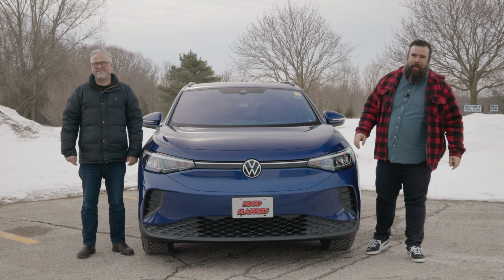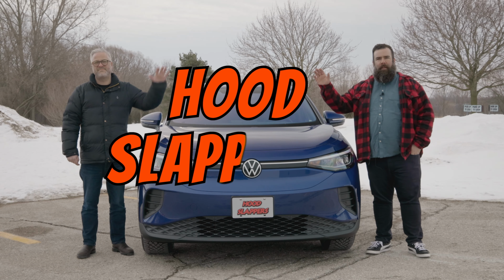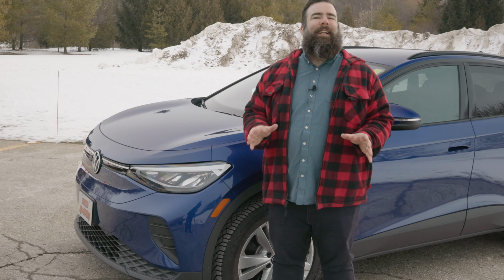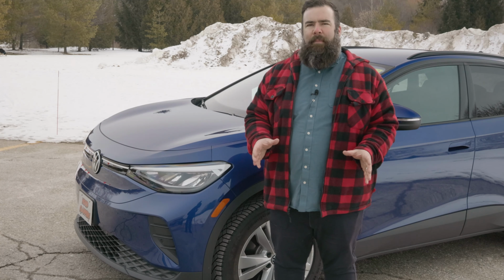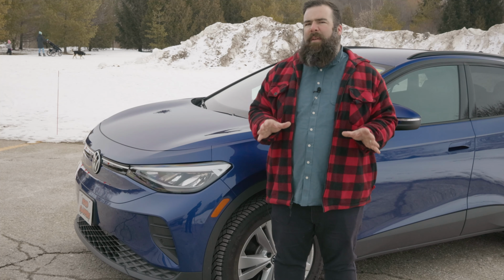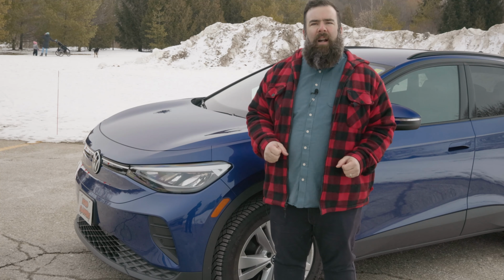And this week on Hood Slappers, we're going to be reviewing the 2021 Volkswagen ID4. The Volkswagen ID4, Volkswagen's very first fully electric SUV. It has been a long time coming, bringing great excitement and anticipation. Being a first, it offers a lot of new things that some VW drivers might not be familiar with. So I think it begs the question, can anyone drive an ID4?